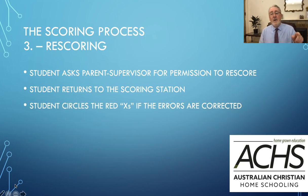They circle those red X's where the errors are corrected, as long as they're corrected. If they're not correct still, when they were correcting, they put the wrong answer in a second time, they cannot put a circle around that red X because it's still not right. So they just go back and repeat that process.